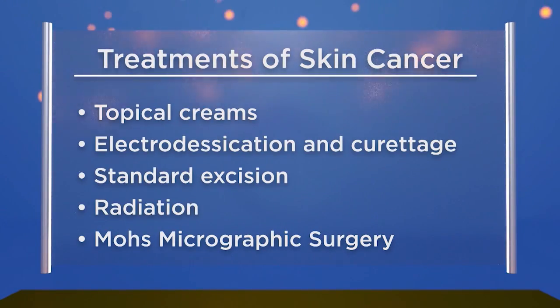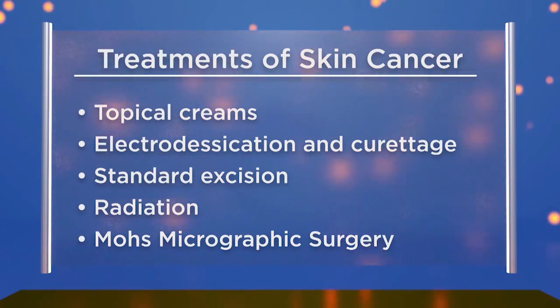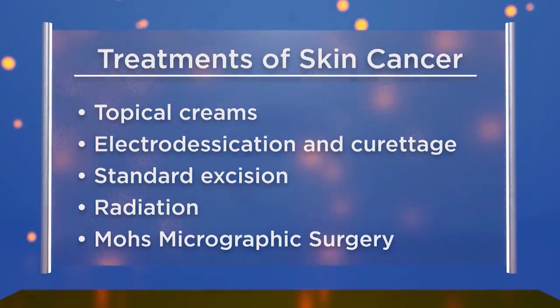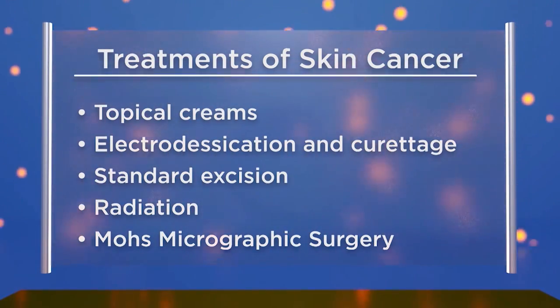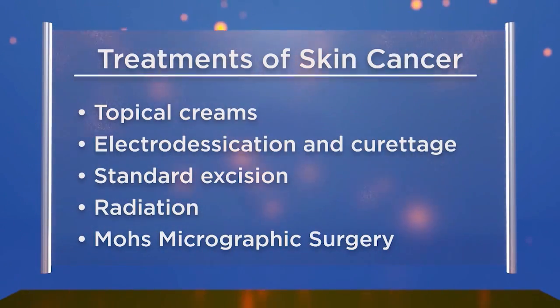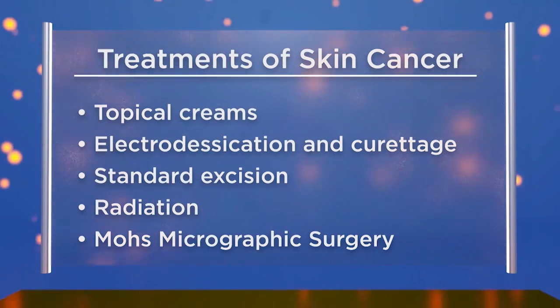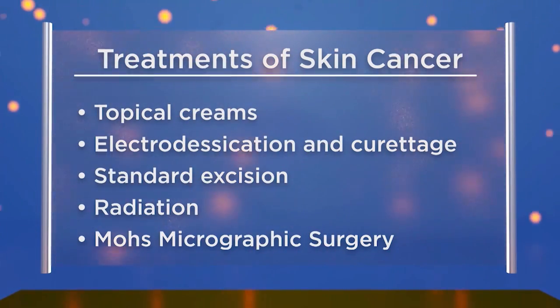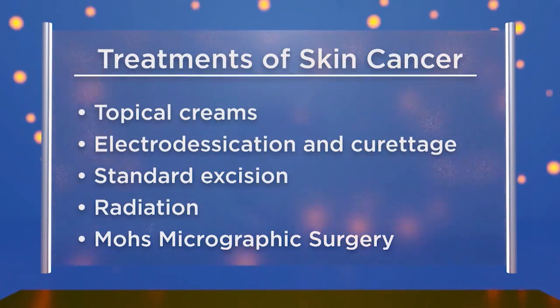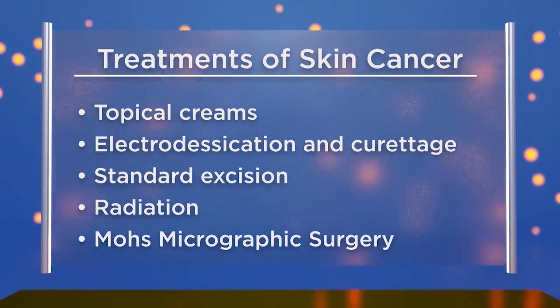So there are topical creams that we can use for superficial skin cancers. Some are considered topical chemotherapeutic agents, whereas others actually stimulate the body's own immune system to fight the cancer. There's also what we call electrodesiccation and curettage, which is scraping and burning the skin cancer. A standard excision, which is taking about a 4 to 5 millimeter margin around the cancer and cutting it out that way. Radiation therapy, which we tend to not do unless the patient cannot tolerate one of the other procedures or a surgical procedure. And then finally, Mohs micrographic surgery, which is the most effective treatment for skin cancers.